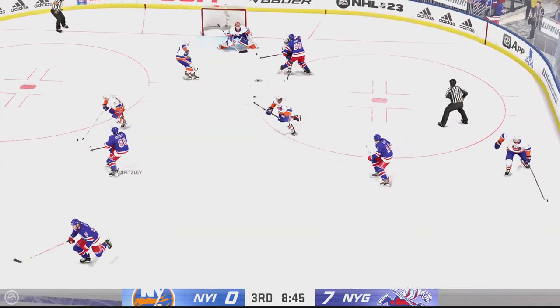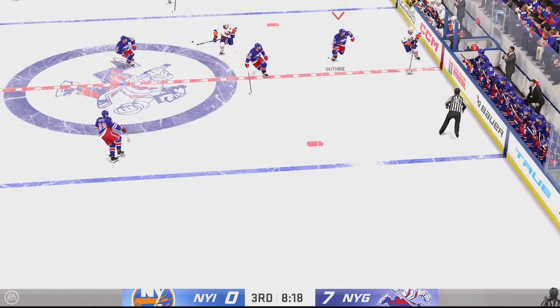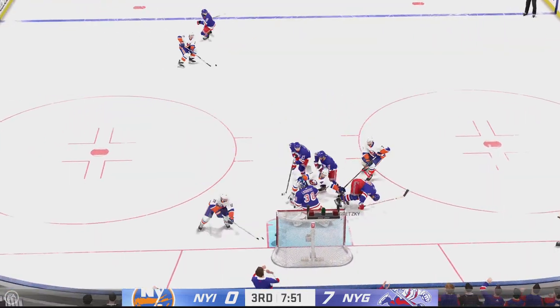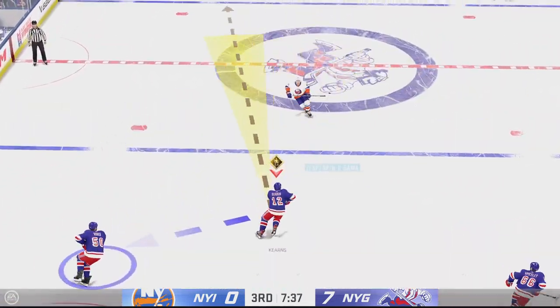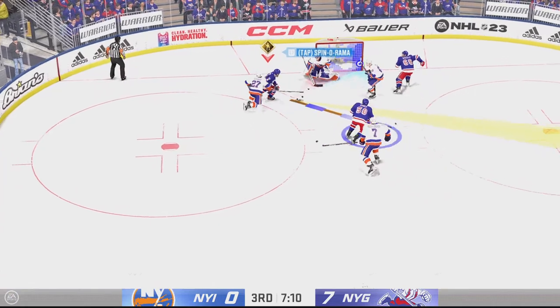The Islanders win it in the defensive zone. And he slides it quickly to Roethlisberger. Looking to make something happen in the offensive zone. Oh, he got all of that. What a save by Lundqvist. McDonald's back at it. Looks like the rambunctious part of him.